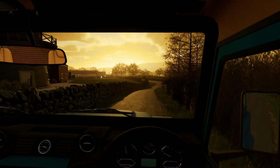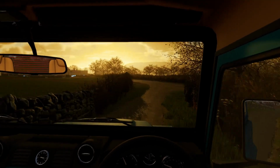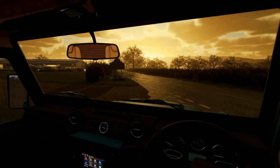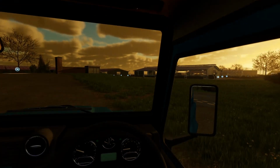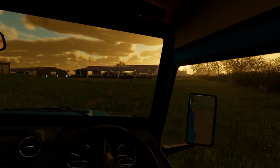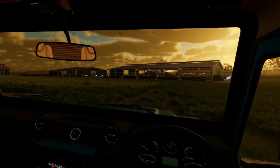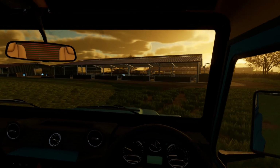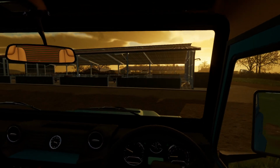All right, so while we're driving over here to the other big part of the farm, I just want to mention that I did set up some auto drive routes in the map. It's kind of tough on this map to get auto drive working completely flawlessly all the time, just because the roads are so tight. There's a lot of small field gates and stuff, so it's really hard to get the vehicles to move around without them getting stuck.